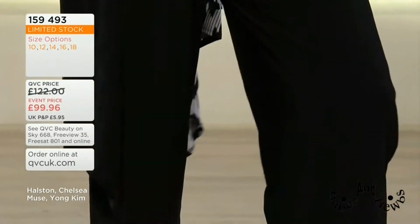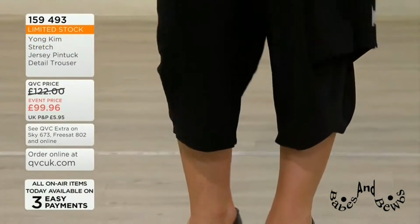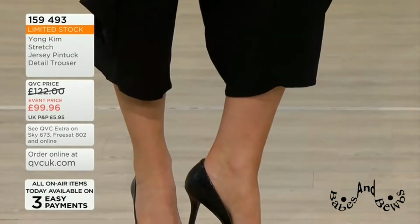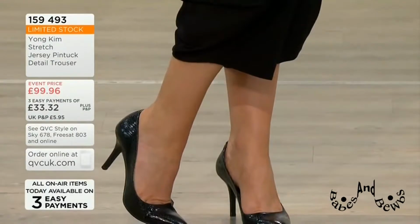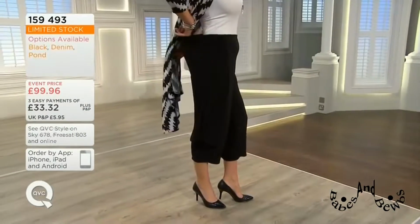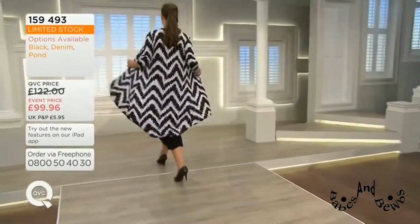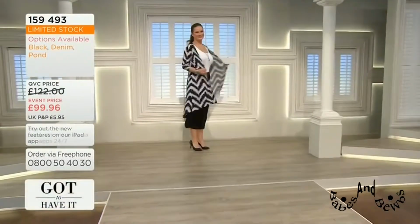Absolutely. And just to point out as well, the elastic is at the back, not at the front. So you get the ruching around the back, but you still get the nice flat tummy, which is very smart, especially if you're wanting to tuck your top in like we have. That's a white top, the black and white jacket that's coming up in the chart. It's just so stylish. Very stylish, isn't it? Easily see this on the catwalks.